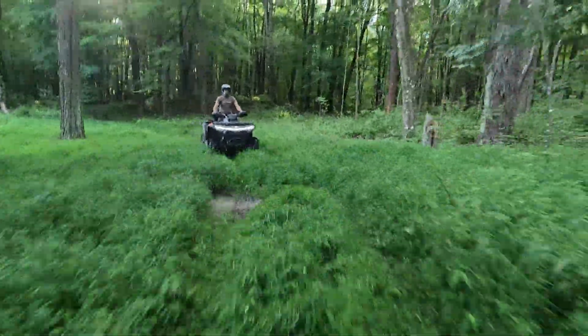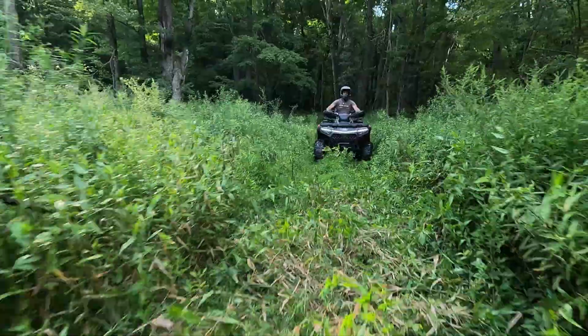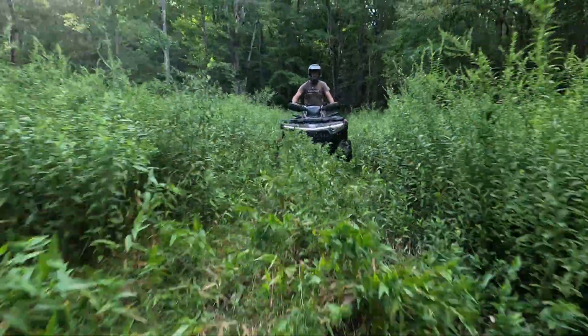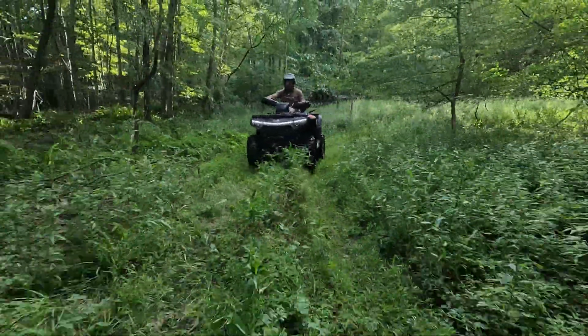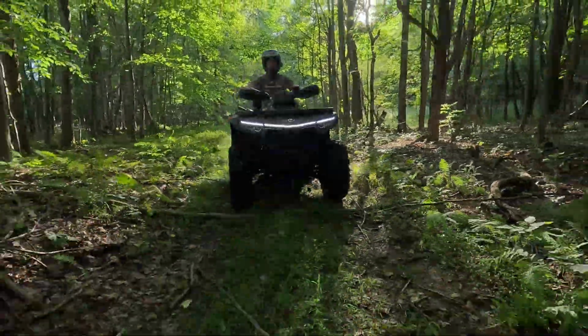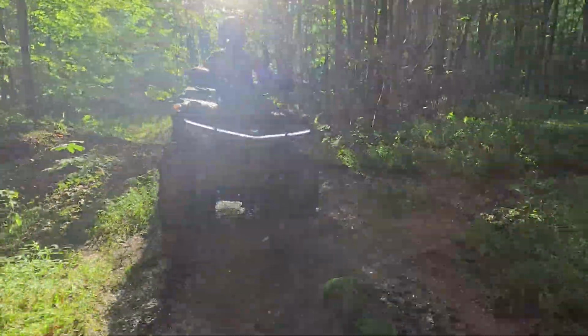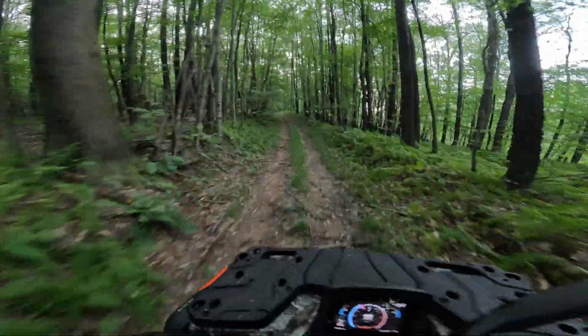So, I mean, it'd be nice to have a shortcut button, maybe on the new throttle that they've released for that upgrade, to be able to tap and just turn active descent control on and off. That alone would be a big, big improvement, and I'm sure it'd be appreciated by all the Cforce 1000 owners out there. I didn't get into a whole lot of mud with this machine.